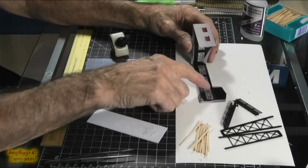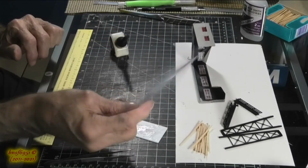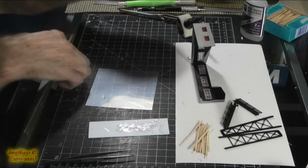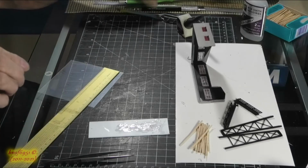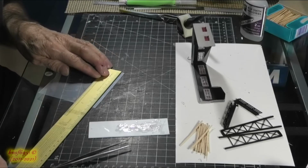So our next step with this now is to go ahead and put this acetate in there. Now I already measured that. That's 5 scale feet. So we're going to go ahead and do a 5 scale foot piece here, and I don't think we're going to be able to see a pencil on here, but we'll try it.